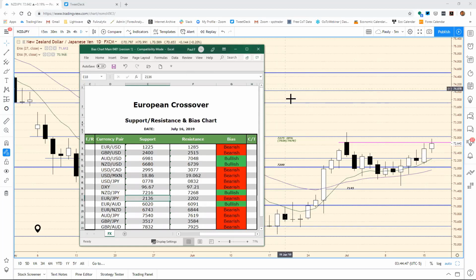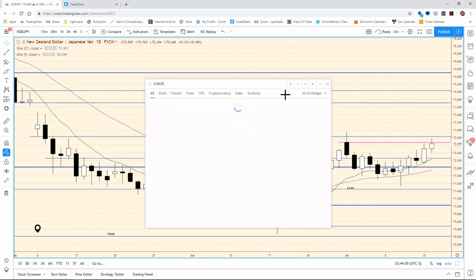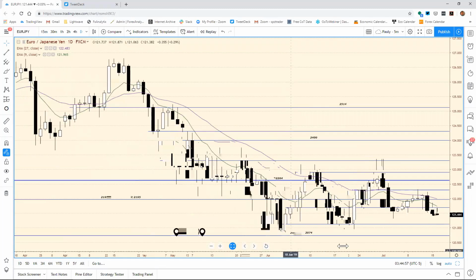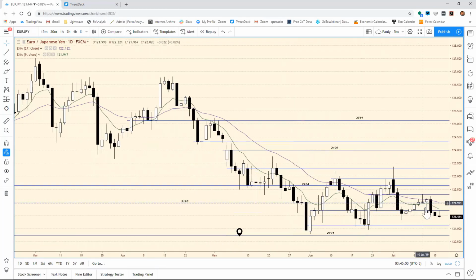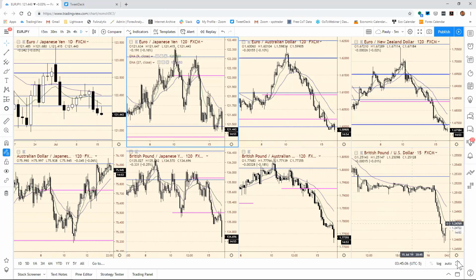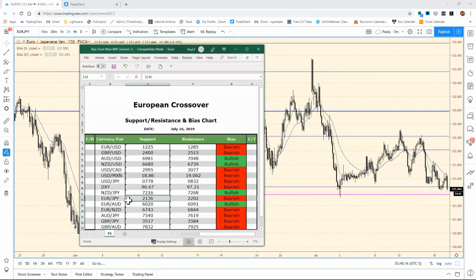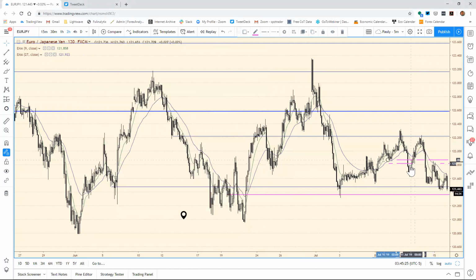And let's go on to the euro yen. Well, you know, the euro and its woes. I mean, we're just rolling right back down the hill. Let's go and take a look here. We have our bias chart support here at 2136, and we're going to keep that there. Resistance, we will lower that right there, 2179.